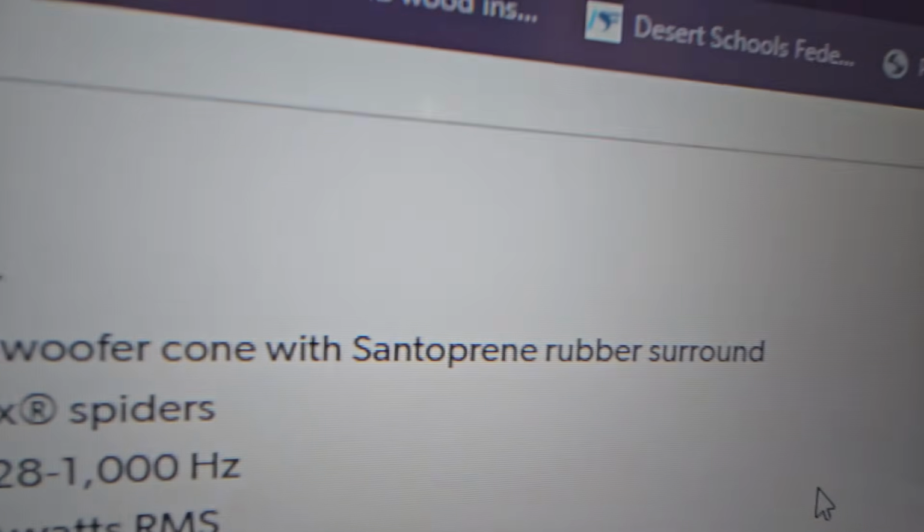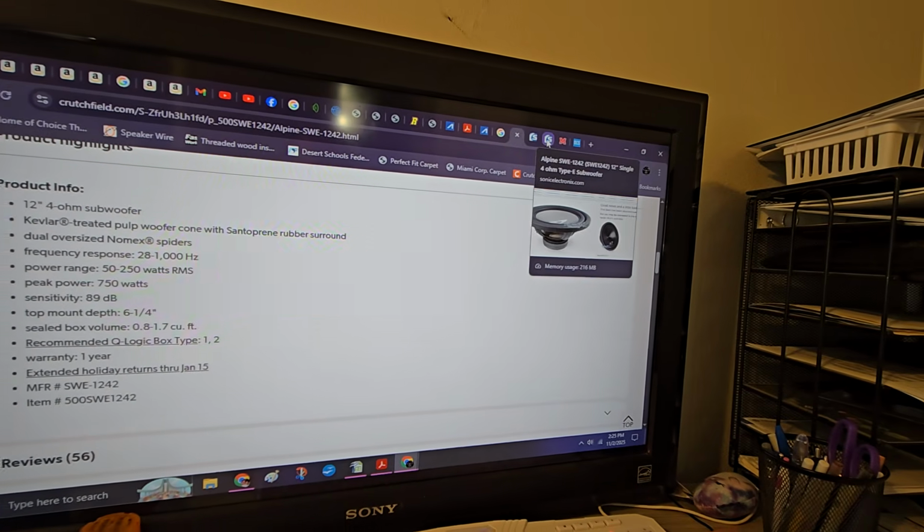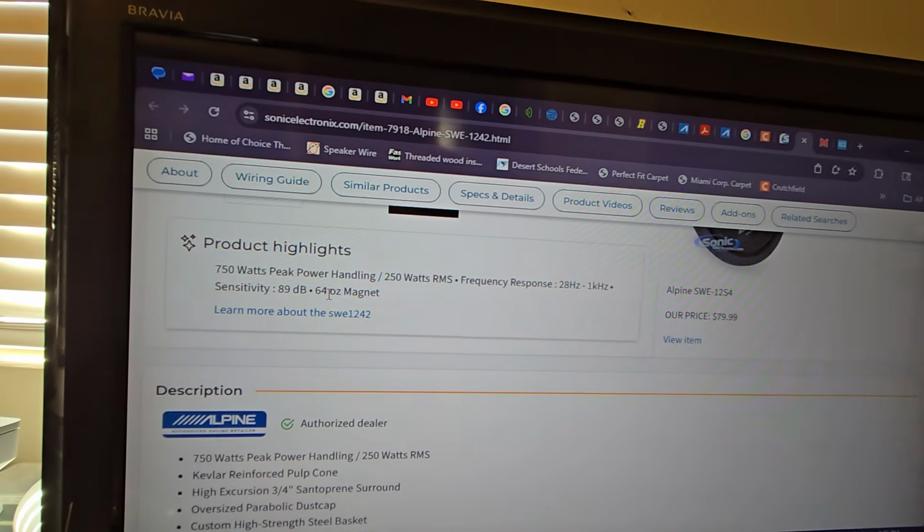And then Santoprene. See, I told you that. Somebody said that doesn't exist. I was like, go fuck yourself. You need to do your homework. And then this also has a 64 ounce magnet.